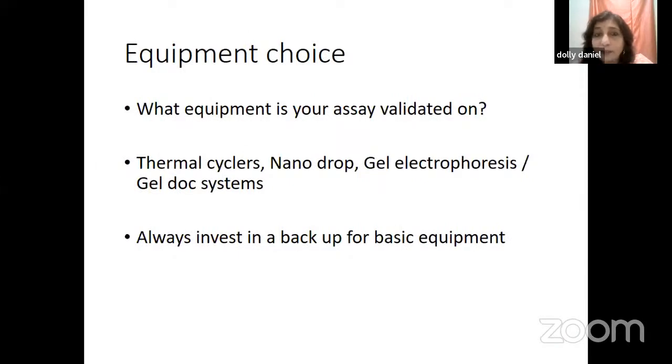Now, the other thing we learned the hard way was that when we decide on a certain assay, we need to check as to what equipment that assay was validated on. A simple thing like a Luminex-based assay was not consistently workable on an Eppendorf thermal cycler. It required an ABI one. And therefore, it is important that when we plan, we do our basic homework, when we choose our thermal cyclers, electrophoresis systems, and such. I think a backup is something that we need to keep in mind all the time.